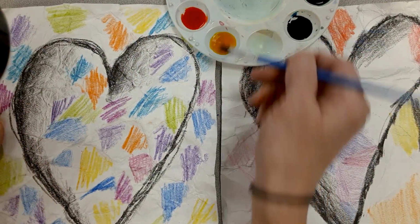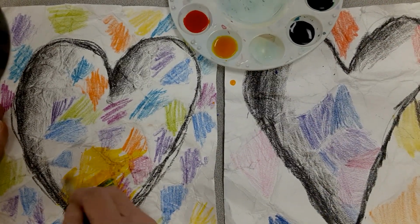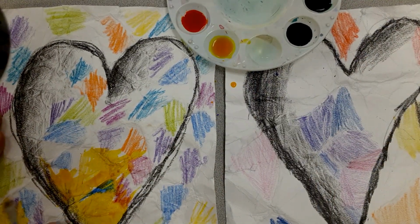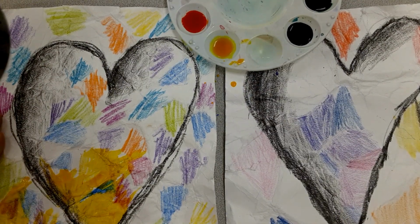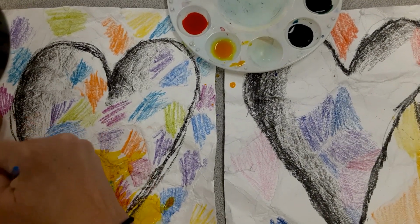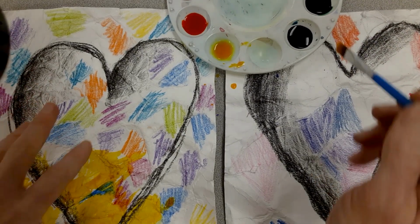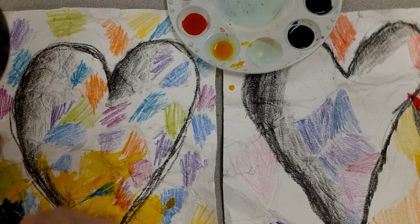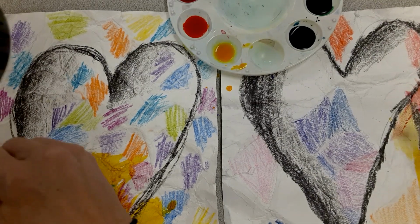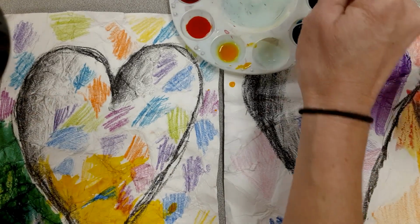So we're going to start with yellow, and wherever I want yellow, I'm just going to go right over top. See all those crinkles that we made? It fills it in really well, and it almost makes it look like extra lines because of the wrinkles. You can decide. Maybe you want just cool colors outside and warm colors inside. I think I might do that. I'm going to go over this yellow with a cool color, because I'd rather leave my warm colors inside. But you can do it however you want, just as long as you get color on the whole thing.